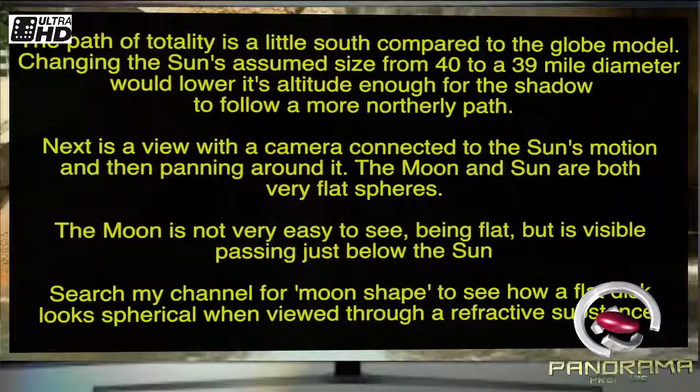The path of totality is a little south compared to the globe model. Changing the Sun's assumed size from 40 to a 39-mile diameter would lower its altitude enough for the shadow to follow a more northerly path.